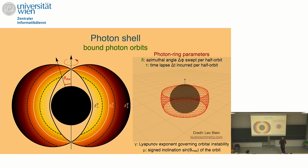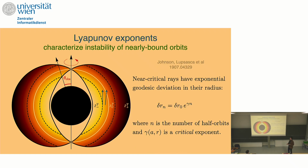And gamma is the Lyapunov exponent that describes the orbital instability of these photons. So like I said, suppose you're here. If you want to load a photon onto an orbital shell, you have to aim it perfectly onto the shell with your flashlight. But if you're a little bit off, so say you push your flashlight off to the side a little bit, and there's some initial displacement delta R naught from the orbital shell. Well, light hates being trapped. These orbits are unstable. And so what's going to happen is that the photon is actually going to zoom off. It's going to very rapidly escape.